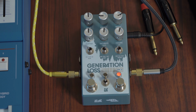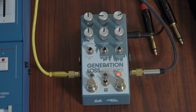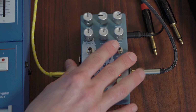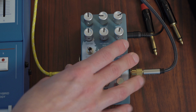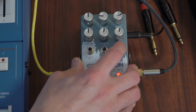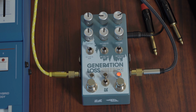You can blend in a little bit of the dry signal for some chorusing, but I prefer to keep it totally wet. And you can also add some tape noise, just some background hiss. Here's what that sounds like by itself. I actually tend to really like the middle setting.